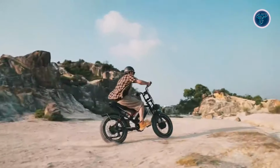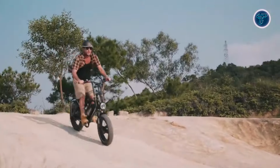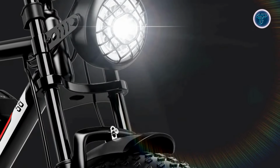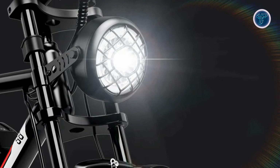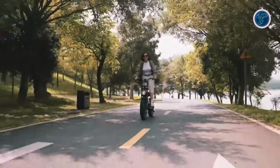Safety is a priority with hydraulic disc brakes that offer reliable stopping power, ensuring control on steep descents or in unpredictable weather. The upgraded LED lights enhance visibility for nighttime rides, making sure you're seen and can see clearly even in low light conditions.